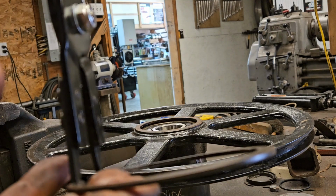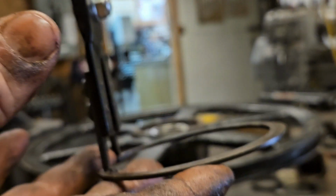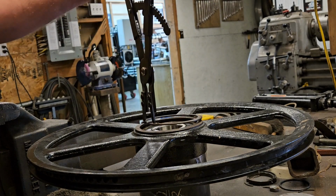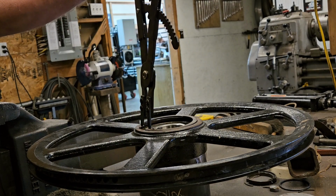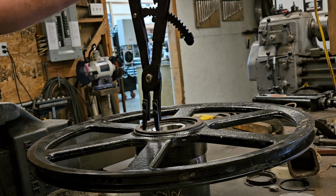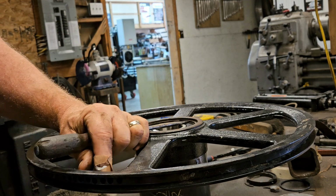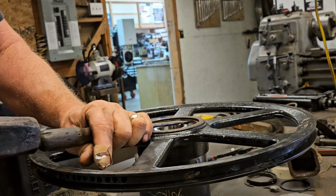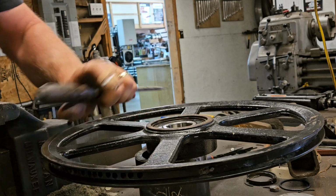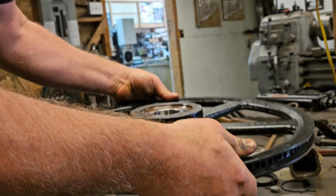And reinstalling this, make sure you can see that that has a bit of a taper to it. The taper goes up and the flat side goes towards the bearing itself, and that'll wedge itself in tight. Good set of snap ring pliers really helps too. Like that. I always take a flat screwdriver and just knock the highest end point back to really make sure that it's seated. Good to go.